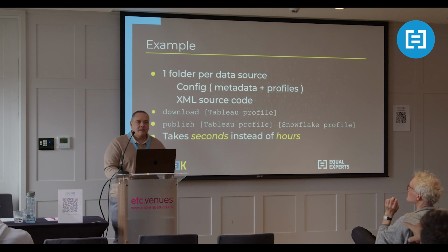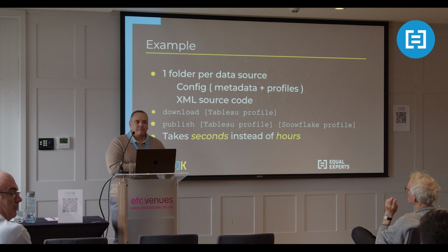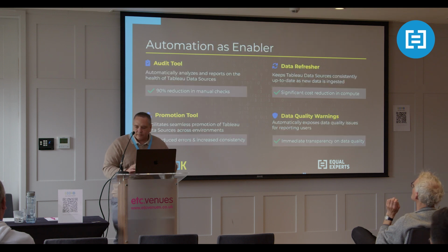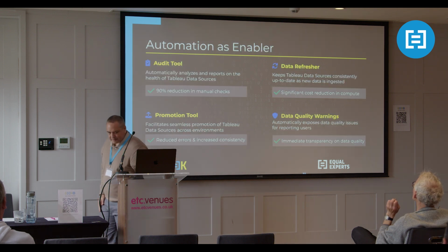Yeah. When you say profile there, is that analogous to the dbt profile? Yeah, exactly. That's correct. And you can name them, how you name them is completely arbitrary, up to you. Yeah, that's it. Thank you, G.